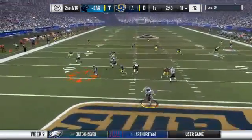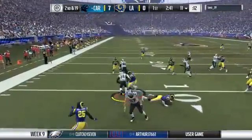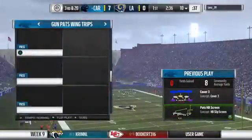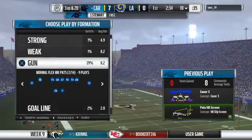Here's Newton now on second down. They'll set up the screen for Stewart. No gain on that one, and it's going to bring up a third down. The defense here for the Rams.